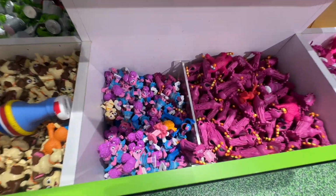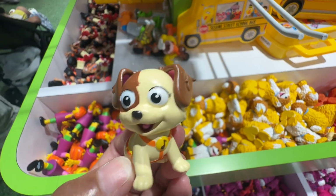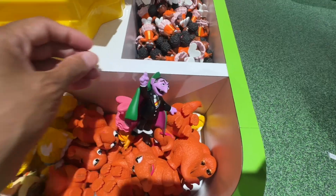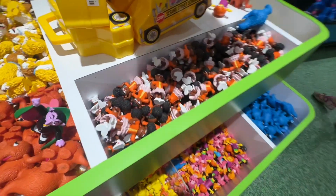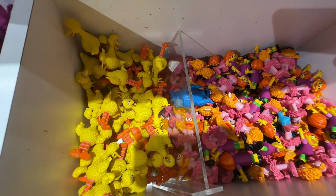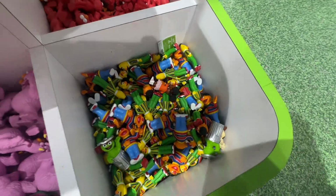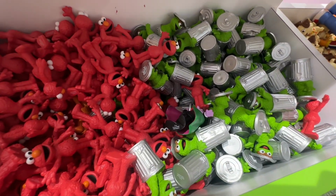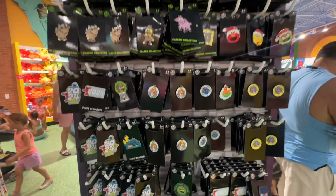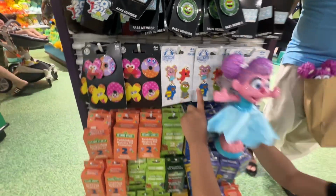And they have the cutest minifigures. That's Abby Cadabby. And look at Tangle, so tiny. This is so adorable. And here is Count. I think they made such a great souvenir to take home. There's Big Bird. And there's Ernie, Elmo, Oscar. And check out all these cute Sesame Place pins. They're very nice. I like Abby.